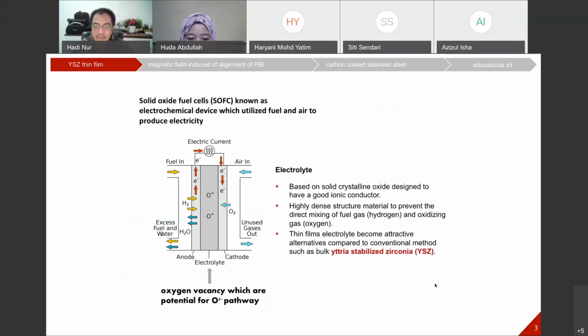In this study, for the solid oxide fuel cells project, we focus on the solid oxide fuel cell electrolyte, because we know that the solid oxide fuel cell, short form SOFC, is an electrochemical device which utilizes fuel and air to produce electricity. Electrolytes are the most important components of the SOFC. We synthesize yttria stabilized zirconia thin film, which serves as the oxygen pathway.